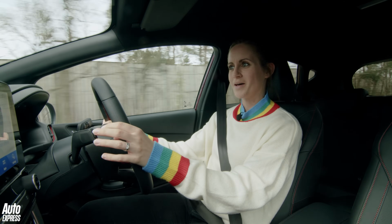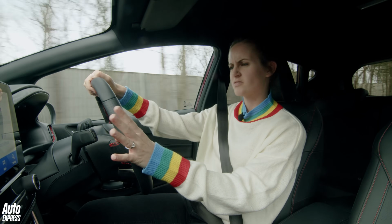I'm joking, I would never put my nan back there. She always demands the front seats. She's a bit of a diva, my nan.